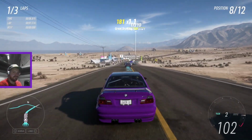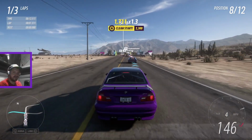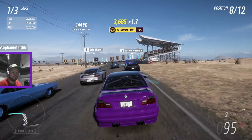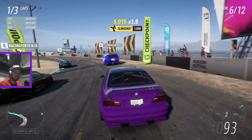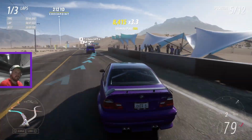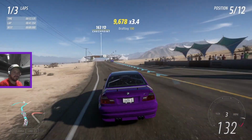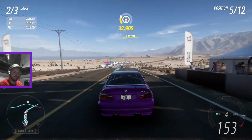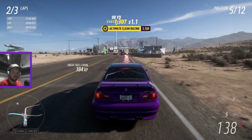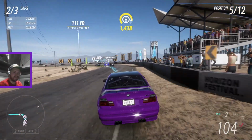Now this tune might not be very well suited for this track. Mainly because of a lot of extra tight turns. Maybe the shorter gears would have been better for it, but we'll see. Oh, that was a good pass. There we go. I mean, we're in 5th. We need to kind of fix that. Alright, I'm getting the hang of braking again.